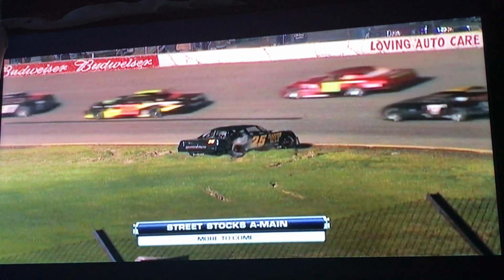Let's step aside, take a break. We'll get this clip. Let's take a second look at this first, as you just see Lonnie York spin out between 1 and 2 and back into the grass. We will step aside, take a break, get this cleaned up, and get back to green flag racing here at Flat Rock.